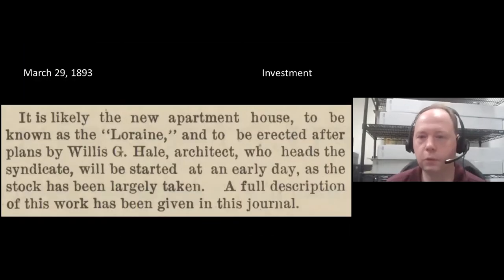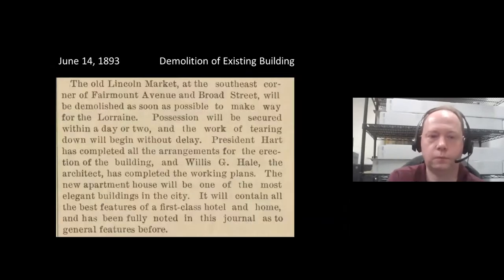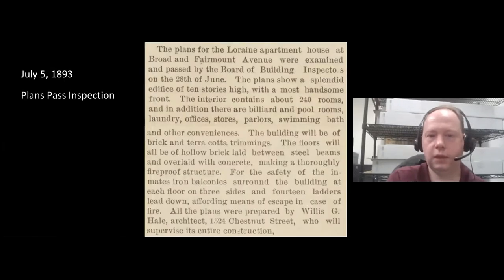A few months later in March, we see that the hotel has gained investors. It says Willis G. Hale, architect, who heads the syndicate, will be started at an early day as the stock has been largely taken. Full description of this work has already been given in the journal. In June, we see that the Lincoln Market is being demolished. In July, the plans pass inspection.